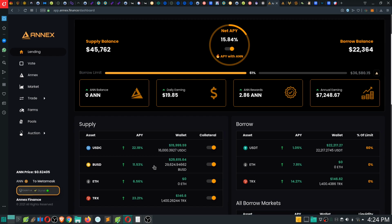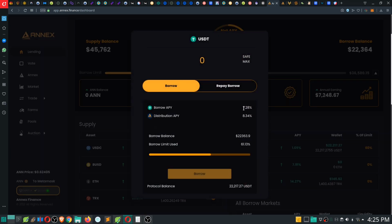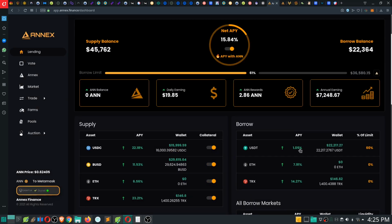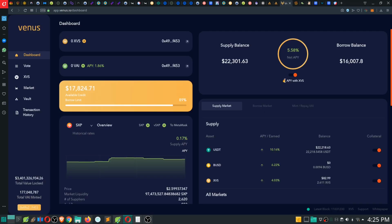Then what I did is I went over here and I took a loan in USDT for 22,364 or 22,000 whatever. It wasn't quite that, because I did this little Tron experiment. And then if you see this, it's actually going to cost you this. I wish they put a minus there, but then with getting ANN, you're actually getting paid a percent to borrow. I took that USDT and I brought it over here, and I supplied it, and I was making 10.16% off of that.